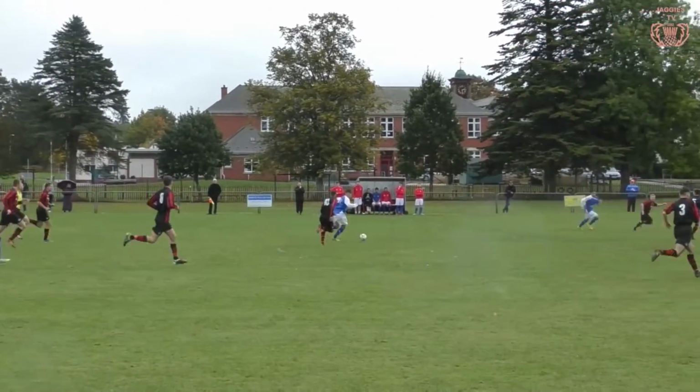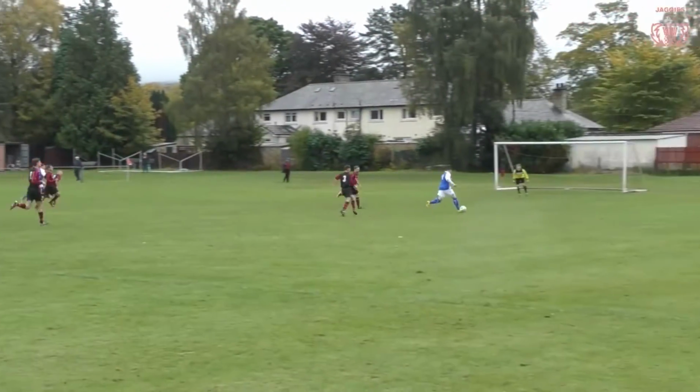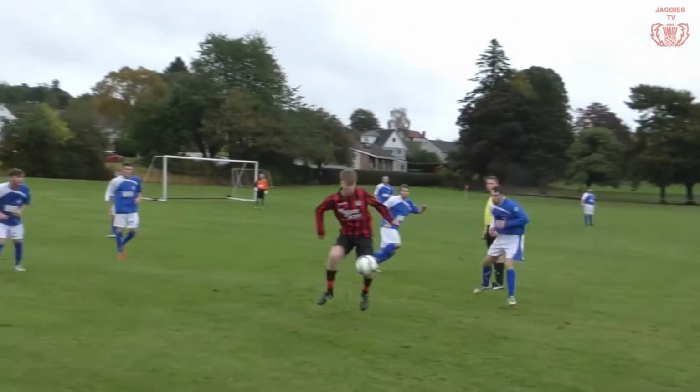Kinnoull looked to double their lead, and a quick counter-attack saw Davies break forward, release the ball forward to Gordon Norrie, and his first-time effort was well blocked by Gorton in the Scone goal before being cleared.